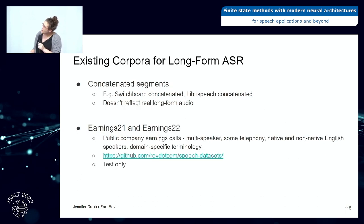So the first thing we need if we're going to do research on this problem is to figure out what data we're going to use. Typically in the research literature, the most common thing you'll see for people who study this long-form problem is simulated long-form data created by concatenating existing segments together.